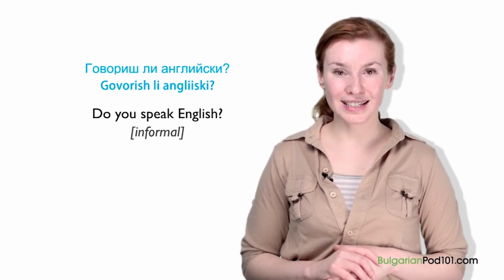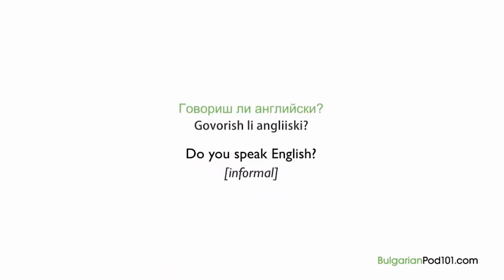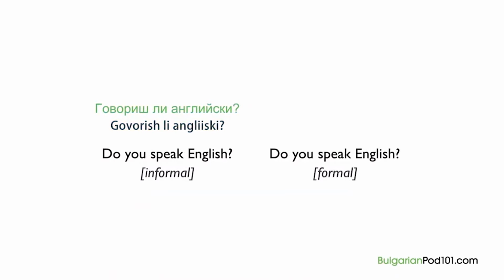To learn how to properly conjugate verbs like говоря, please look at our Absolute Beginner series on BulgarianPod101.com. You can find very detailed grammar lessons and resources there. We are now going to make this sentence formal. First, we need to use the formal version of speak, which is говорите. Everything else stays the same. Говорите ли английски?